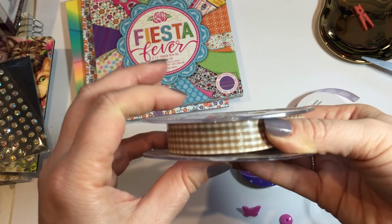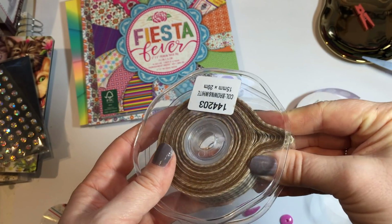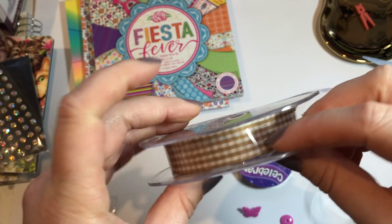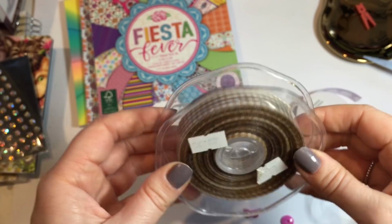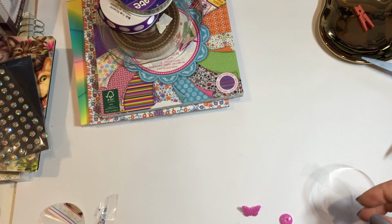And there's another brown gingham, and I vaguely remember this being on offer when we were both in Hobbycraft, and me saying, oh, can you get that for me? Because you get masses of it. And brown gingham, it looks like, oh, that's not very exciting, but actually it goes quite well with all sorts of different papers and things, so it's quite a useful colour to have, brown. So that's quite cool. Some ribbons there.